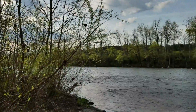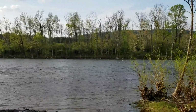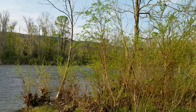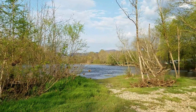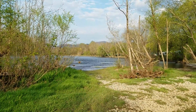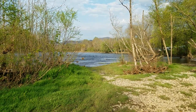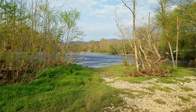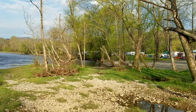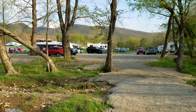But everything was just budding out while we were there, so it was really, really pretty. Again, across the river there's the railroad tracks. As I said, the river is extremely wide. Very scenic. And we waded out in it, you know, in just whatever river shoes. The water was cool, but not uncomfortable. And there you go.